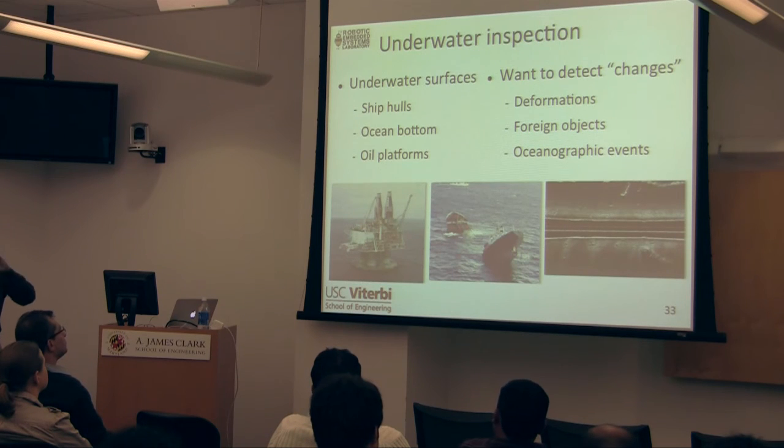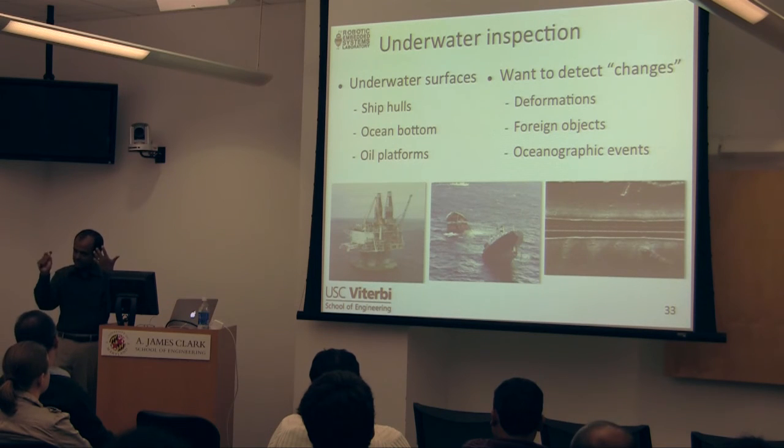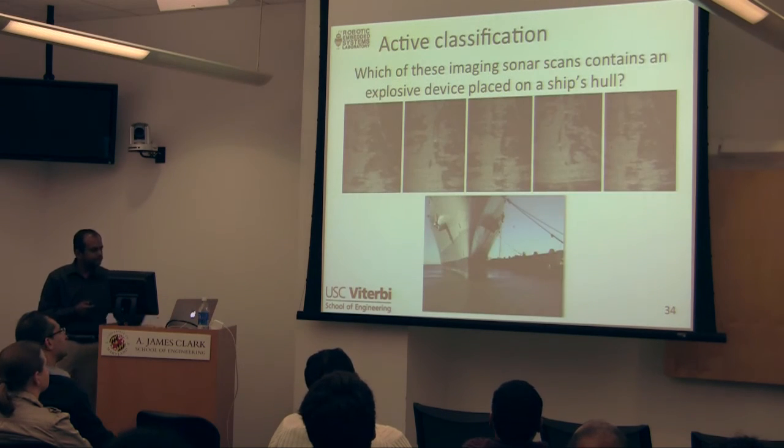And we want to be able to model them, and we want to be able to detect changes in them. So the mine problem fits in this category. Somebody sneaks up to you and places something on the ship, where you have a model of what the underside of the ship should look like. Now there's a change. You don't have a lot of time. It's not an option to take the ship into the dry dock. Instead, run a vehicle around a big hull and tell me where the change is. That kind of motivation.